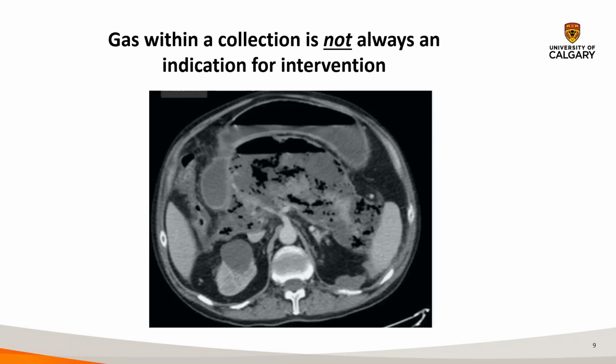So one important thing that I wanted to talk about, especially if we were talking to other services that take care of pancreatitis patients: if patients have been imaged and they see a collection and there's gas within the collection, they will always straight away want it drained. But gas within a collection is not always an indication for an intervention.